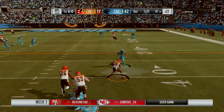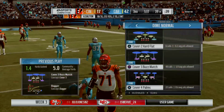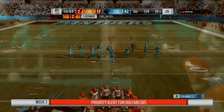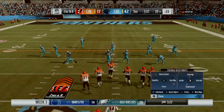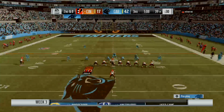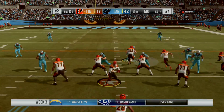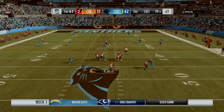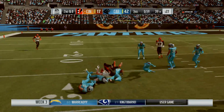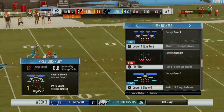Now Dalton underneath. This is Bernard. And he'll get it inside the 40 to the 39. It'll be a pickup of just 2, and it's a second down. And we see another pitch and catch there to the running back. This position just continues to evolve. They become just as critical to the passing attack as a lot of receivers, tight ends, because their ability to make people miss in the open field can really generate big plays for an offense. And he's going to get this inside the 30.